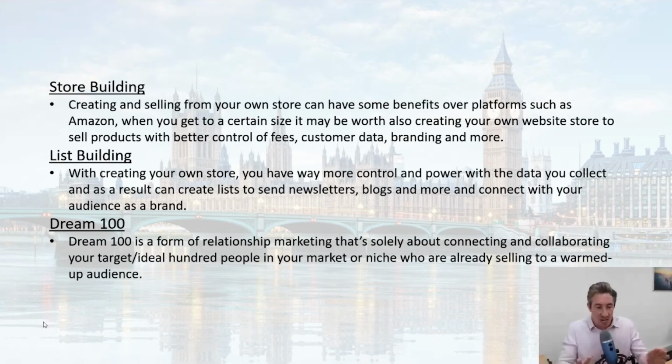And actually, even the Dream 100 is a critical part on a marketplace, because we talked about social traffic being critical to help increase your ranking on Amazon. Well, actually, if you had 100 influencers on your YouTube channel, wherever, you can buy this exclusively on Amazon type approach. That's all going to help. So actually, the Dream 100 is a relevant target to do going forwards anyway, but absolutely critical at this stage.